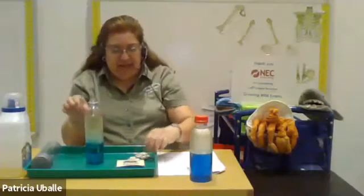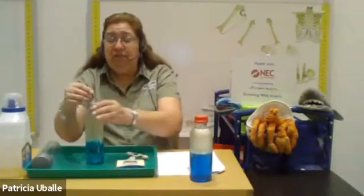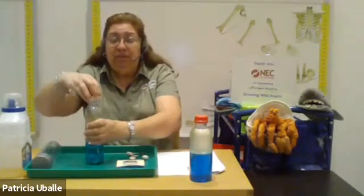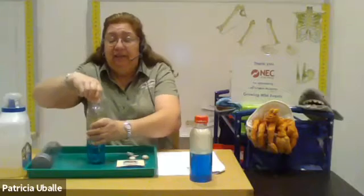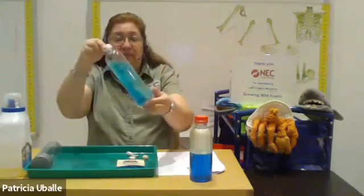you can add some shells in here. Let's see which ones fit. I had to find some little shells. You can find some little shells. Or you can put some little plastic sea animals in here. And move that and see how it moves around.